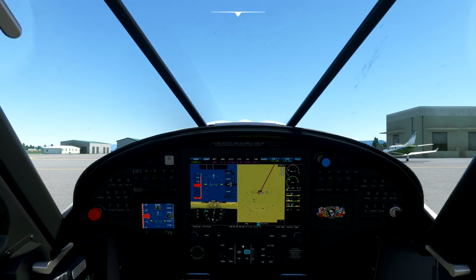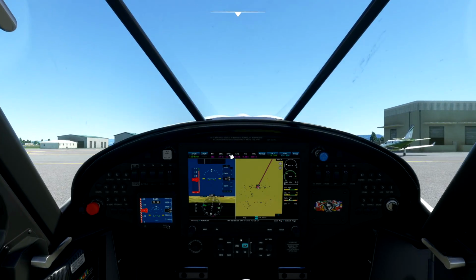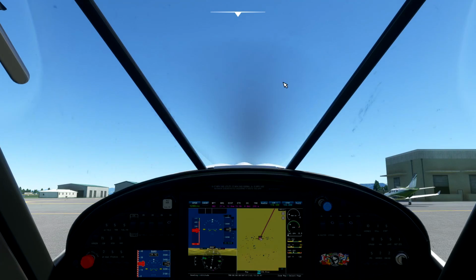Let's see, we are on live weather, but it doesn't seem to be picking up. I'm going to get the avionics set up here in just a moment for our short flight. It's just 13 nautical miles to Kuskia, and then we'll be doing the return trip. We will be ready to start our taxi, get our flight started, and get out of here in just a moment.